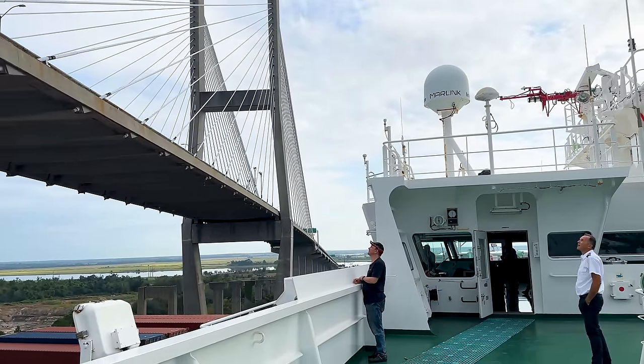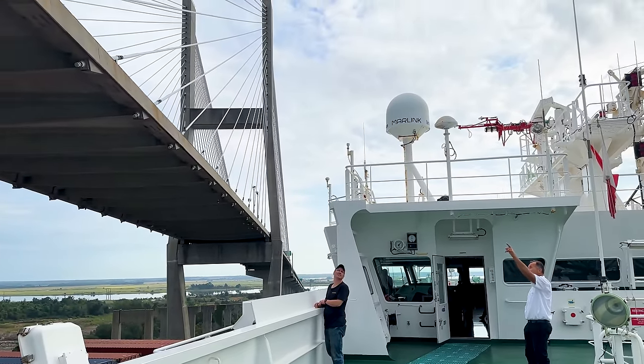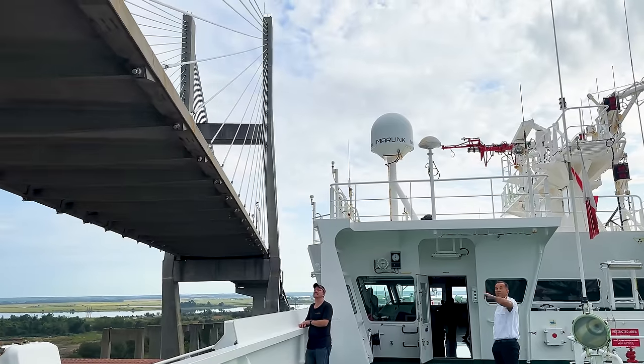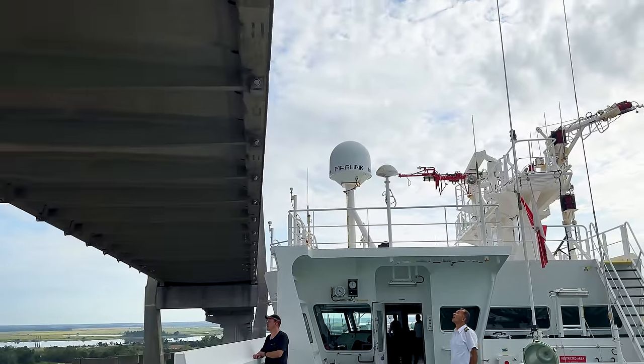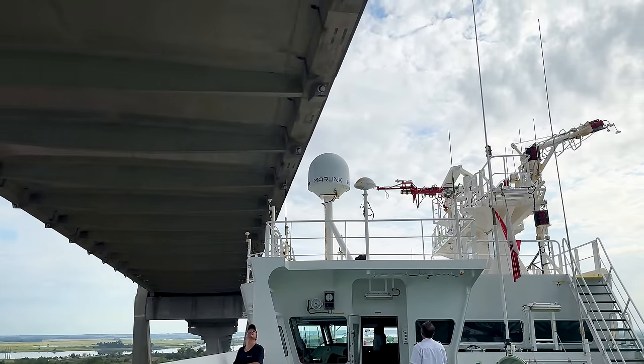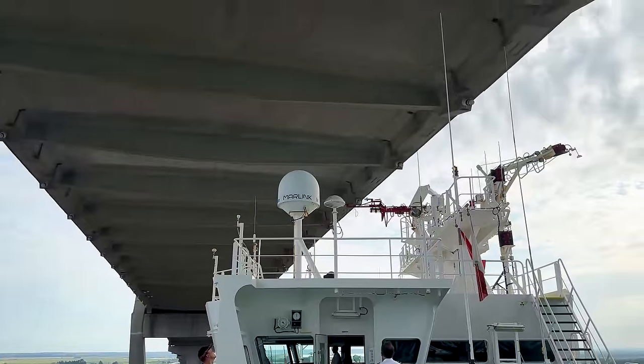There goes the captain. He's taking a good view of the bridge also. Oh, this is going to be close. We just made it.